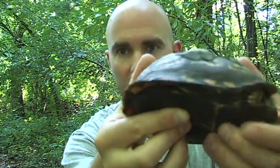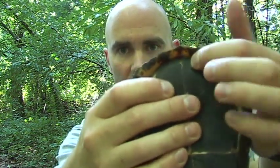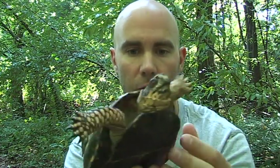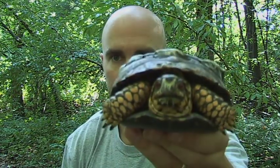And he can actually do the same thing with his back end. The back end of his shell is completely sealed shut as well. So any would-be predator would not be able to open up his shell. It's closed by very, very strong muscles along the inside of the shell, especially right underneath the bridge of the shell. So no predators will be able to open it up and have a meal of a box turtle.